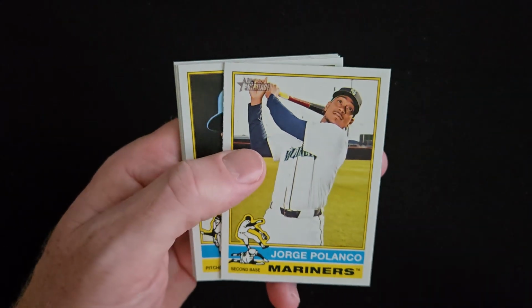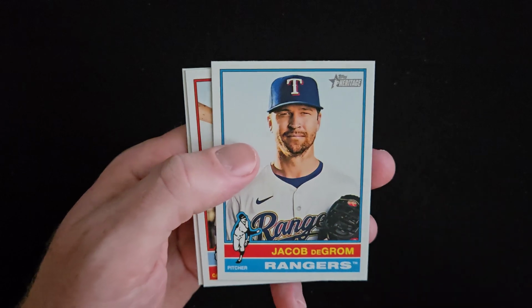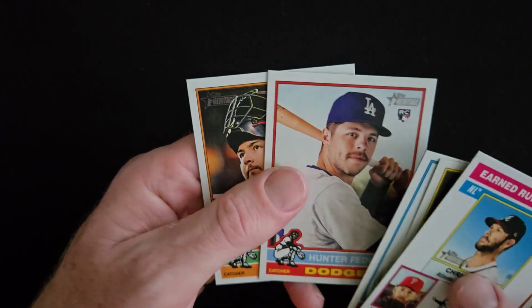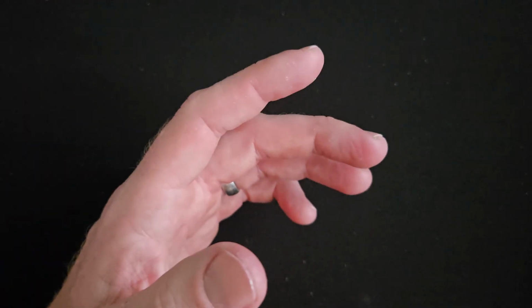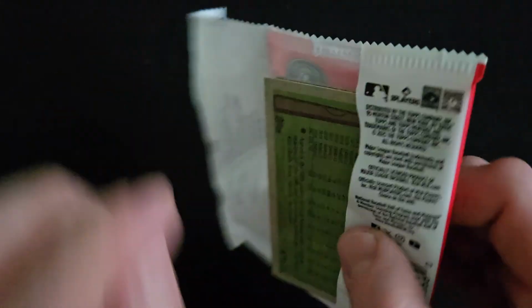2025 rookie class is not as big and exciting as the 2024 class, but guys are making themselves noted. Some standouts: Jacob deGrom, Hunter Feduccia, Dodgers, a nice one. Patrick Bailey. Feduccia was in 2024 product, I believe. Feduccia. No, actually, no, I take it back. He's in 2025 Topps. That's where I've seen him before. He's a catcher with the Dodgers.